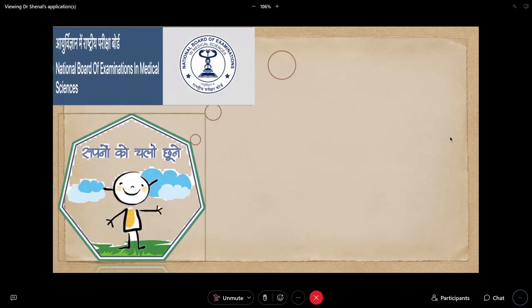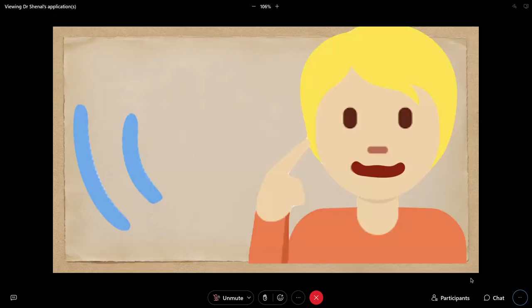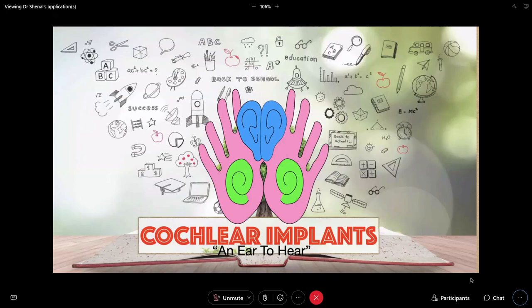All of us have joined a medical institute with a dream to become a big doctor. And to become a big otologist, all of us dream to treat deafness. When we hear, we feel happy. But when this hearing goes off, we are sad. We do not know what to do for ourselves and for our patients. Oh, what a situation. But we have an answer to this now, and the answer is cochlear implants. It gives you the ear to hear.